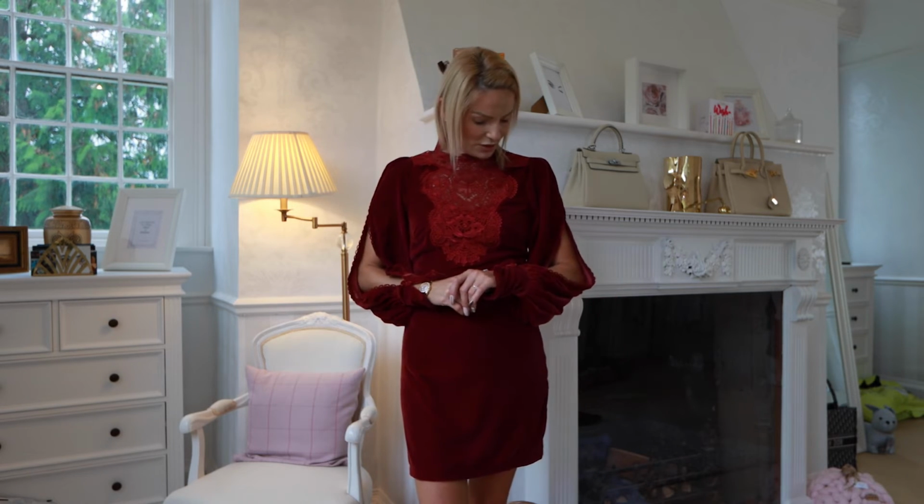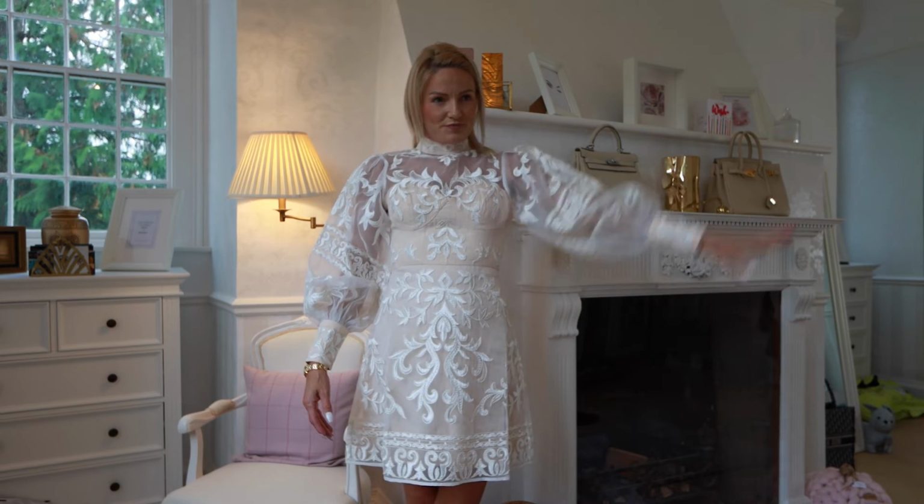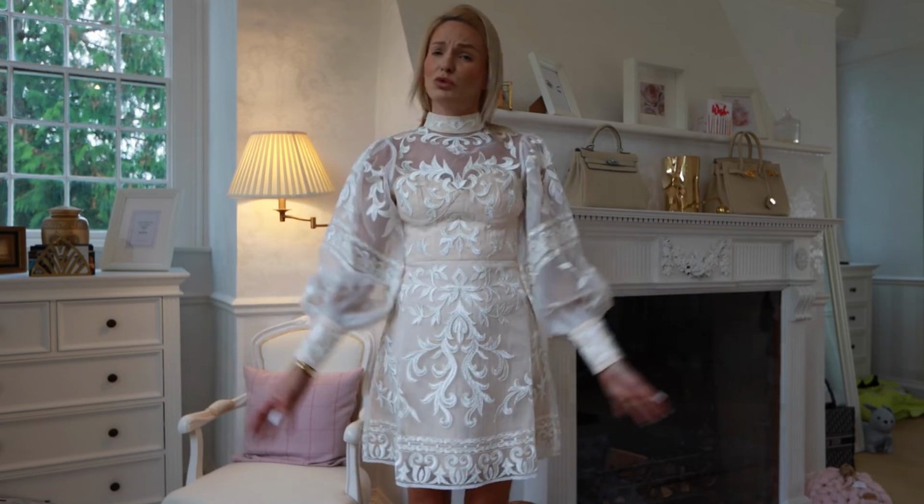Yeah, really, really cute. So this is another dress that would be perfect for Christmas. This is more an angel vibes style dress, whereas the other one's giving me more Santa, and then I don't know what the velvet one was giving me, but something Christmassy at least. Yeah, this one is really cute.